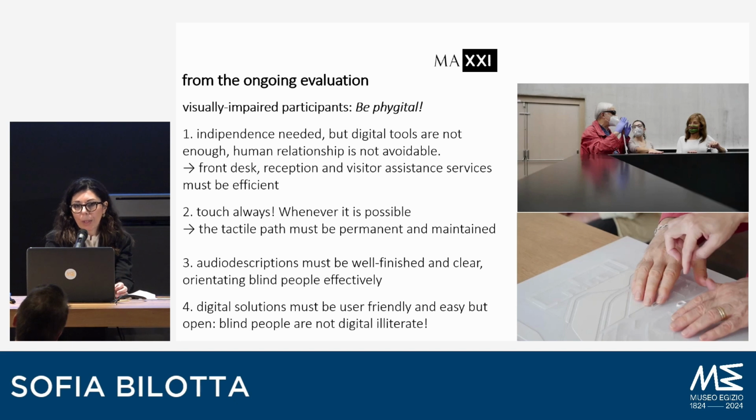The ongoing evaluation was really important, because the evaluation process during the whole project let us understand what we were missing and which kinds of additional projects we could initiate. For example, the blind people said to us, be phygital, don't let the digital take control. We want to touch everything, every time it's possible, and also we don't want to miss the human factor. So we want people dedicated to the visit who accompany us, welcome us, and let us see the museums. And they also said to us, we are not digitally illiterate, so design tools that are easy but open.